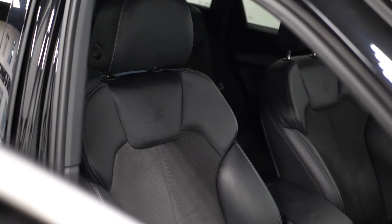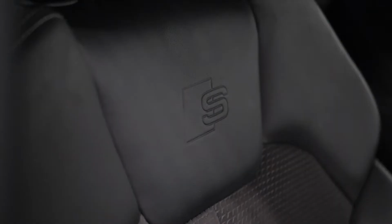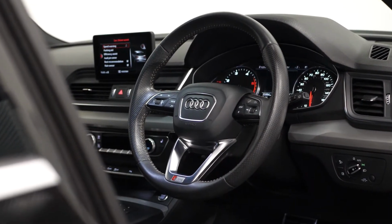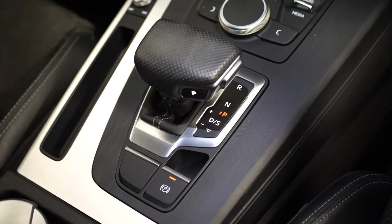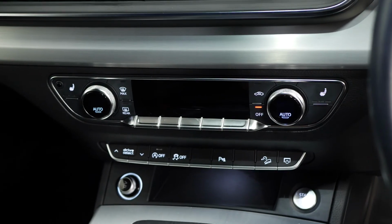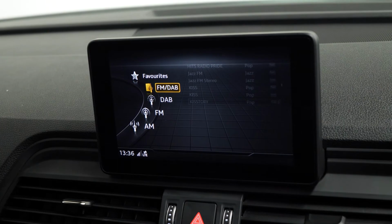and as you can see throughout the interior, you have the sport seats in the front, including the half leather and half fabric upholstery. You get a leather-trimmed multi-function steering wheel, cruise control accessible here. You have all of your centre console controls, climate control, the infotainment system. You have access to DAB radio, satellite navigation, and also a front and rear parking sensor display screen.